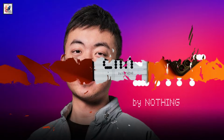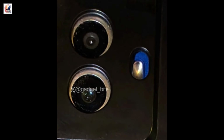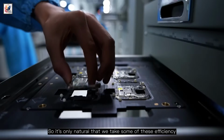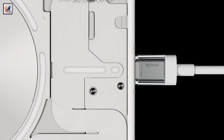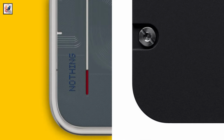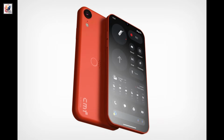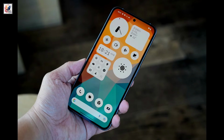The CMF Phone 1 image suggests the device could have 2 cameras on the back led by a 50MP sensor, and a 16MP selfie snapper. The CMF Phone 1 comes with a 5000 mAh battery with 33W charging. If the CMF Phone 1 is indeed the new release, it is anticipated to be priced around 20,000 Indian rupees. The leaks suggest that a new Nothing phone will launch in July 2024.